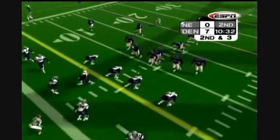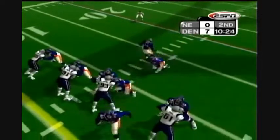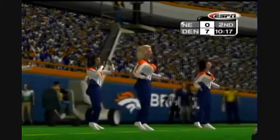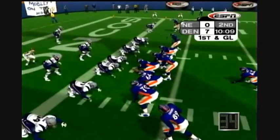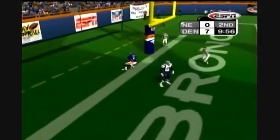Second and 3 at the 8-yard line. Three wide receivers set out of the eye. The ball to Anderson. He passes the marker. Anderson gets the first down. First and goal at the 2-yard line. Brown, 33. Set. Cut. Greasy looking to throw.